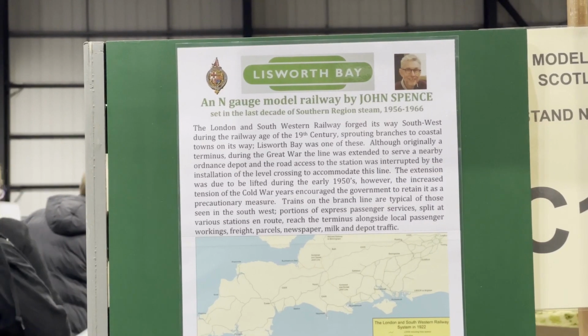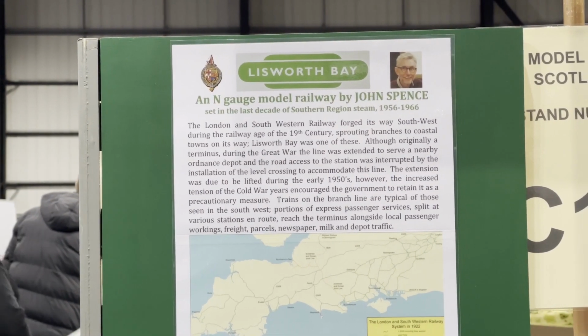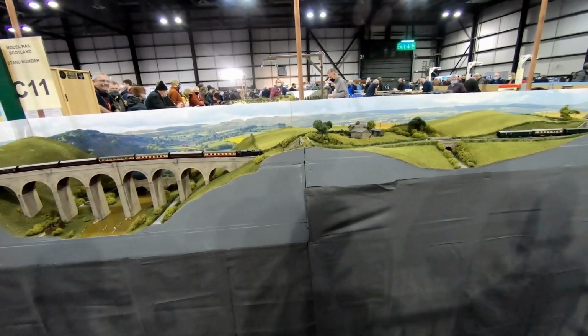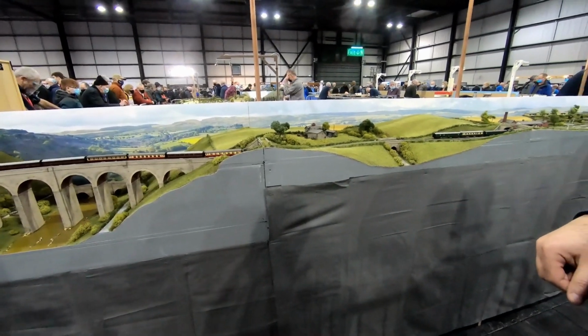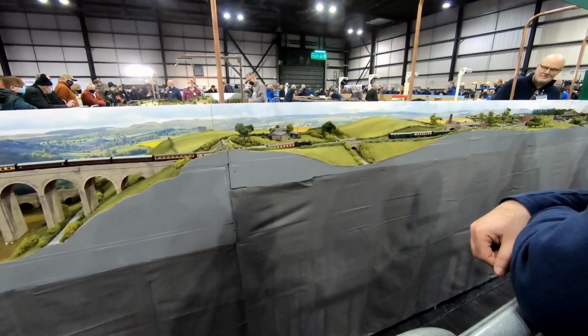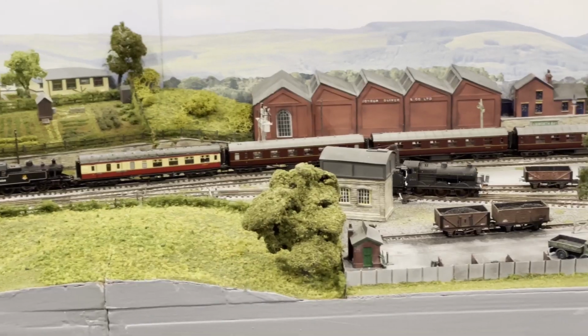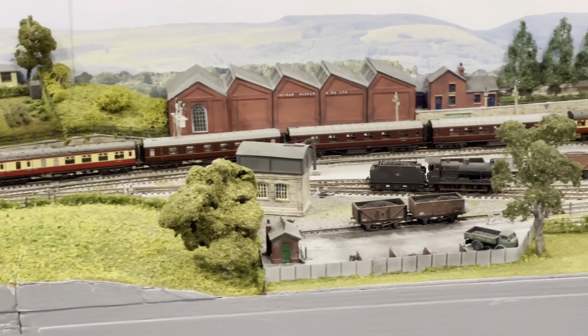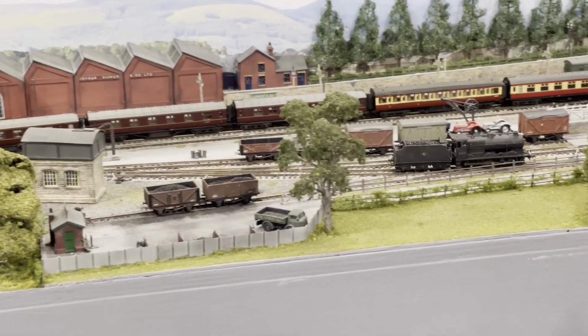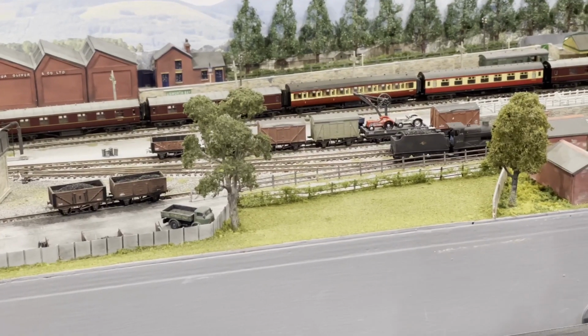Lisworth Bay by John Spence is modelled in N-gauge. The London and South Western Railway forged its way southwest during the railway age of the 19th century, sprouting branches to coastal towns on its way. Lisworth Bay was one of these.